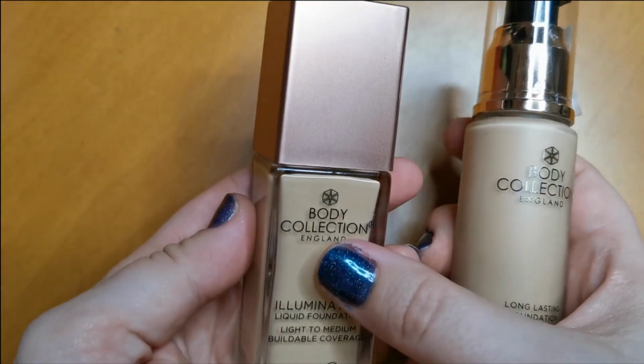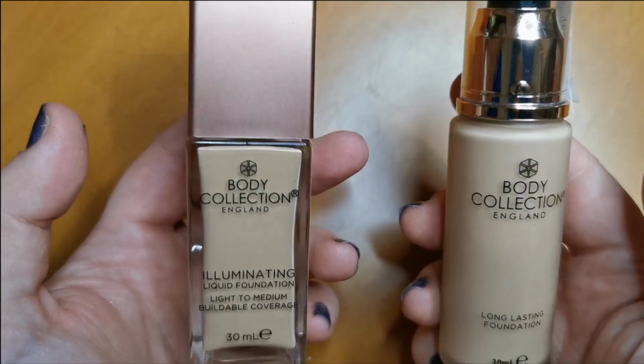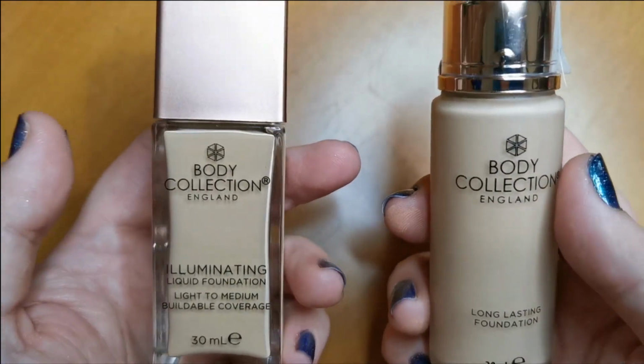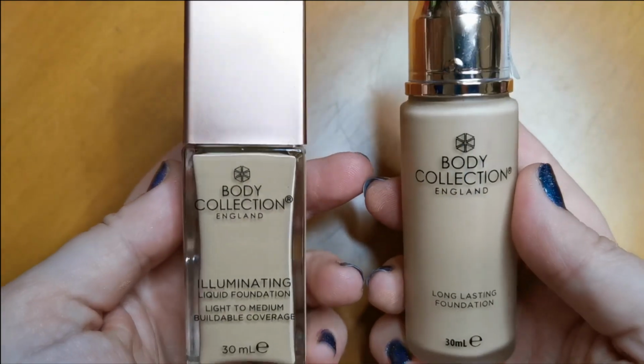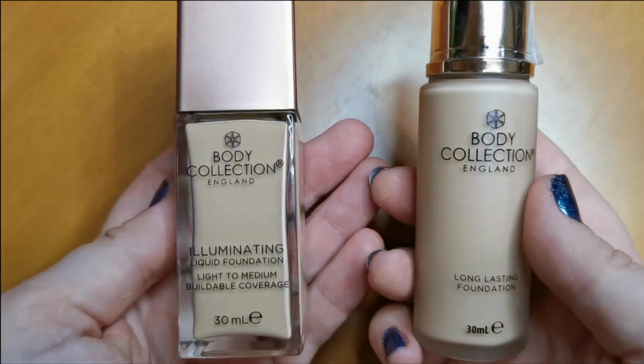Beautiful foundations. This just looks so natural and so beautiful on the skin. Yeah, I can't fault them. And guys, when it comes to drugstore foundations, I'm always up for cheaper alternatives, and these are beautiful, both of them. So yes, I am going to keep hold of both of those.